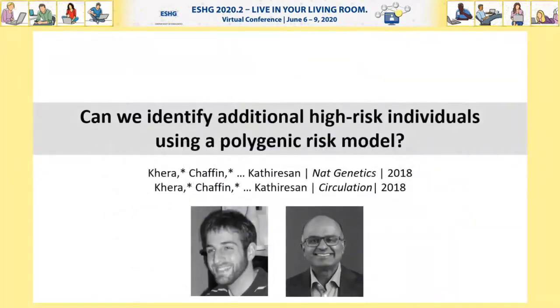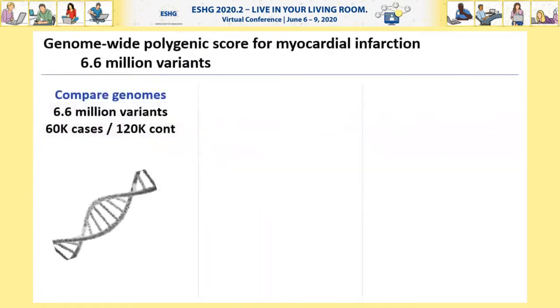We then said, beyond these 1.7% of individuals, can we actually identify additional high-risk individuals instead using a polygenic risk model? And here, I co-led the work with Mark Chaffin, a very talented computational biologist in our group, and Sekar Kathiresan, who was my postdoc mentor at the time. We set out to identify and characterize a genome-wide polygenic score for myocardial infarction.